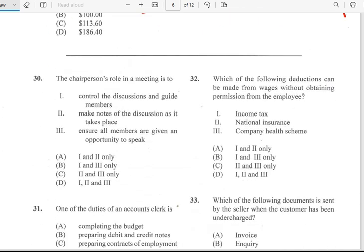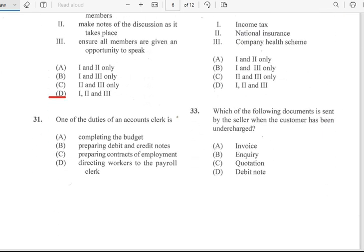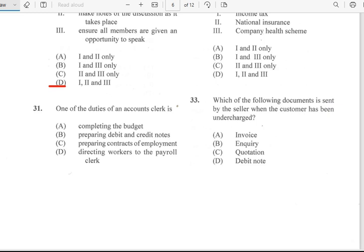Number 30. The role of a chairperson at a meeting is to control, guide, and make note of discussion and ensure all members are given opportunities to speak. And this one is all of them. Alright? Number 31. One of the duties of an account clerk is, let me see, the account clerk basically prepares debit and credit notes. Alright, so the account clerk prepares debit and credit notes.